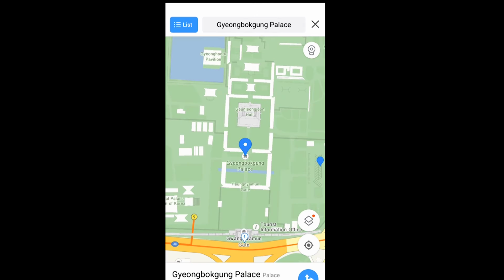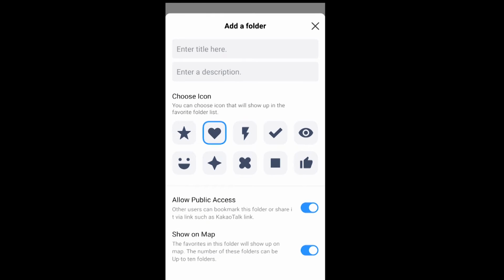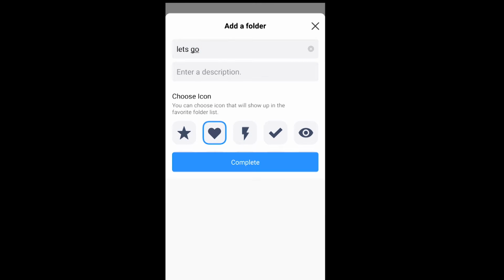For the app, it's basically the same, but this time with English settings, so you just do the exact same thing as looking it up and saving it like you would on the computer.